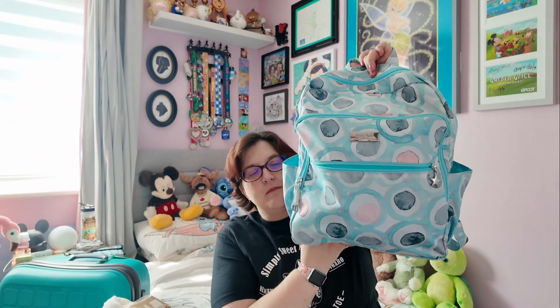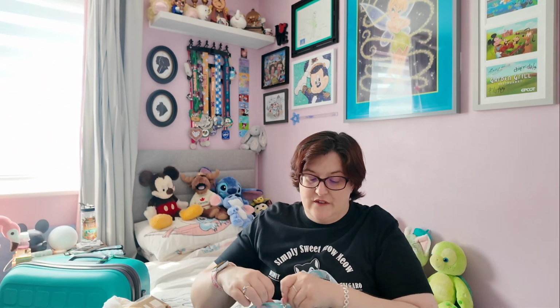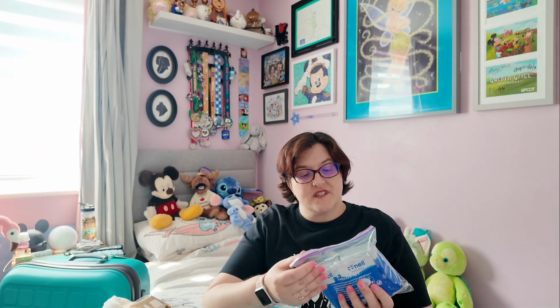And then this bag, this beast of a bag here, is my Mia Tui backpack. So this one will have my bits and bobs in. So I have some, I bought these off Amazon. So these are hand sanitizing wipes.